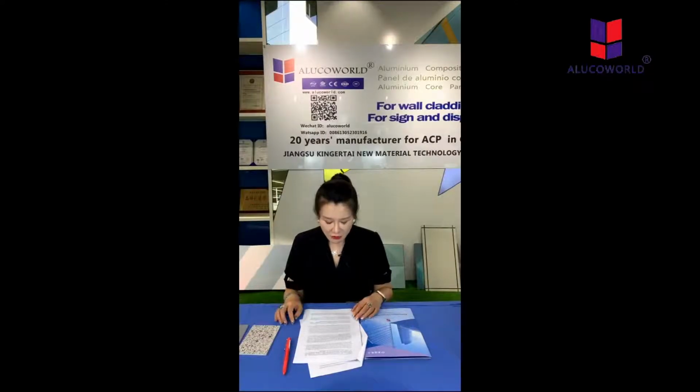All our aluminum composite panel orders placed by our foreign customers will be produced here and loaded here. After loading, our aluminum composite panel containers will be sent directly to Shanghai port, and wait for different shipping companies to send your goods all over the world.